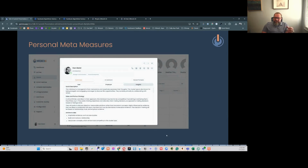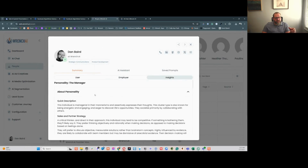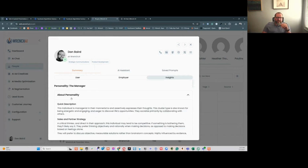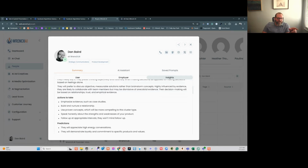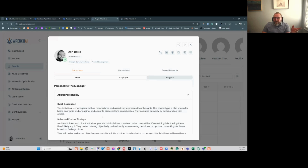As it relates to helping you make better content, these are some examples of how you can take these few methods and put them into different tools. This is one of ours. You can see I have it pulled up here, and that's one of my profiles. This is Dan Baird, and using that same meta measures technique of looking at the word choice that I use, whether or not I'm using exclamation points, it can give you a Myers-Briggs level personality recommendation that helps you understand who you are talking to. Based off the word choice Dan uses, we can understand that he prefers that you emphasize evidence such as case studies, build and nurture your relationship, use proven concepts, which will be more compelling, and speak honestly about the strengths and weaknesses. I'm a data-driven person. Anybody that knows me is going to go, yeah, that's Dan's style. We have 36 different ones of these, and I can generate this level of analysis on anybody that has about 25 words or more, and it just gets more accurate as you have more content from them.